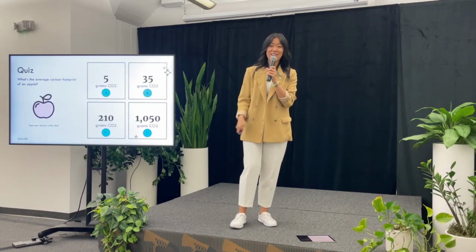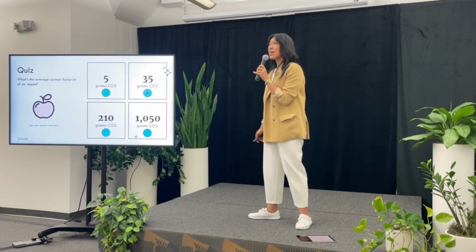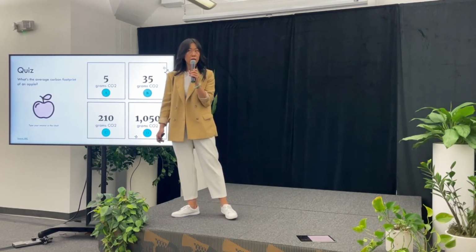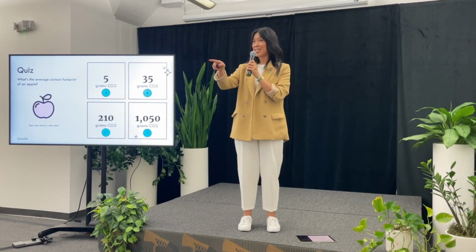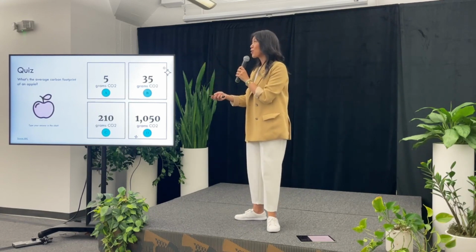All right, so first, really serious question here. What do you think the average carbon footprint of an apple is? And if you remember the potato, you might get this one right. Who says A? B? C? D? Okay, so if you said B, you are correct.